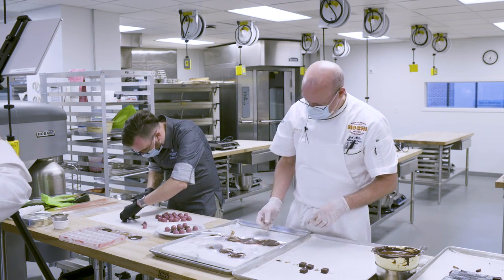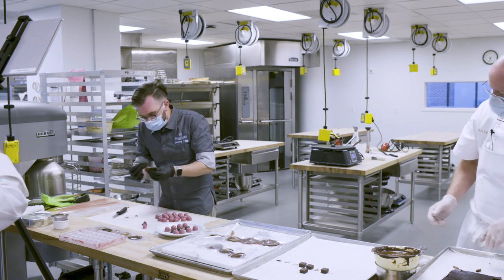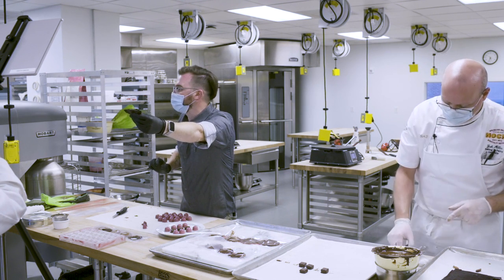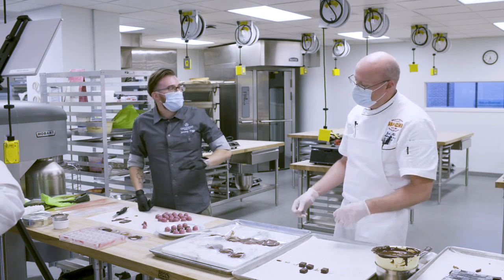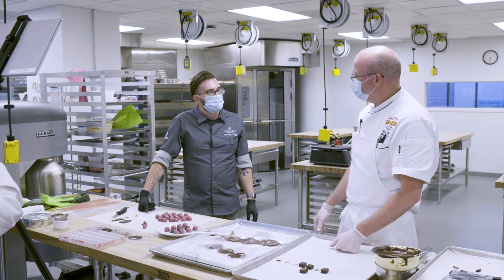We'll just cut this one. Yeah, that'll give you a better idea how it's just a really thin layer of chocolate and a really thin layer of jam. I imagine with the moisture in the jam, your shelf life on this probably isn't too long. Yeah, it's probably a little shorter. Yeah, it would interfere with the chocolate.